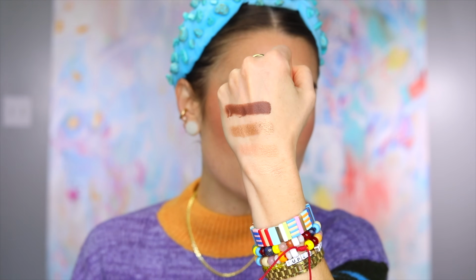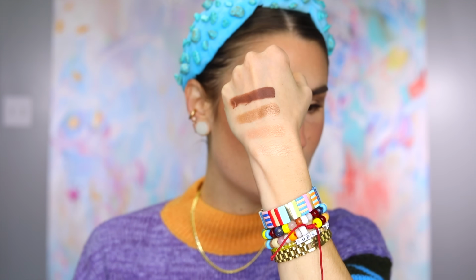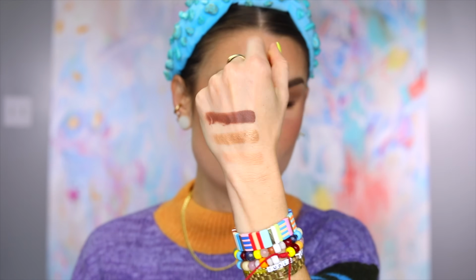I don't know what his obsession is with throwing these odd peach shades into otherwise neutral palettes. Peach is not everybody's color. It's not some universal thing. Either way, I just don't feel like these things go together. But the formula is nice.